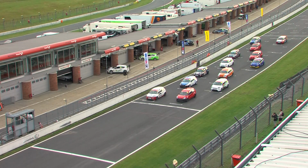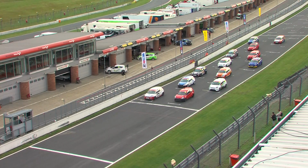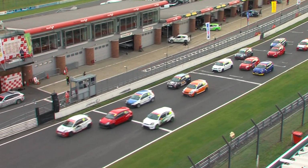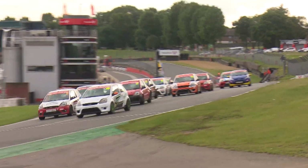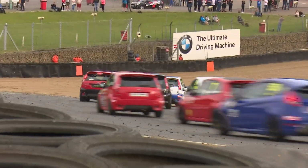So Nye will be keen to get the better of James Waite again here and maybe close up in terms of the championship. Doesn't drop as many scores, David Nye, in the championship. We do have drop scores to take into account. Getting ready for the start. Nye makes a good start. James Waite does. So too does Jamie Going, who storms it from the outside of row 2. The Jamsport team boss has cleared David Nye as they go into Paddock Hill Bend.